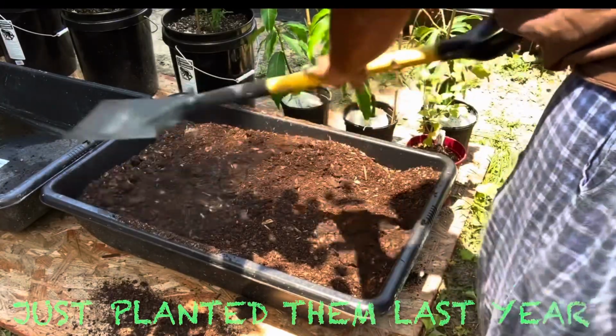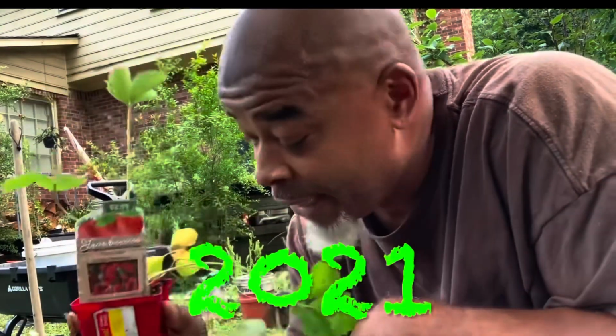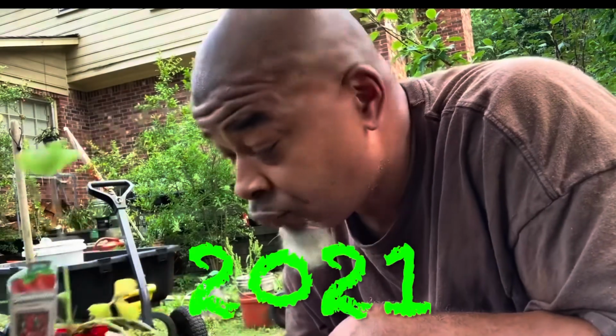So all I'm gonna do here is plant a bunch of strawberries in here that I got on clearance. And we're gonna make this into a strawberry bin and let it go.